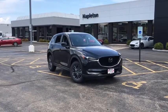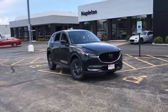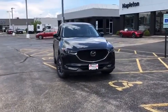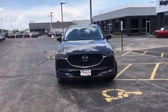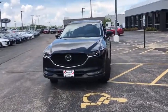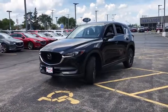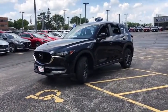Make a great choice today with the 2019 Mazda CX-5. With its fuel-efficient engine, engaging driving experience, and daring styling, the Mazda CX-5 is a good pick for those seeking a sporty yet thrifty crossover SUV. This vehicle has less than 100 miles.